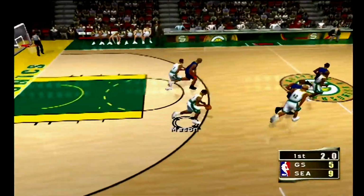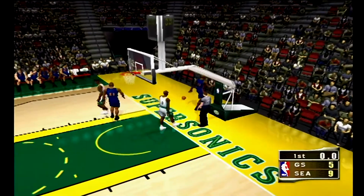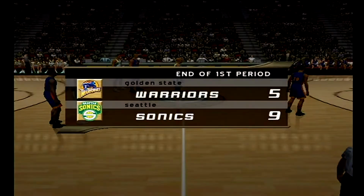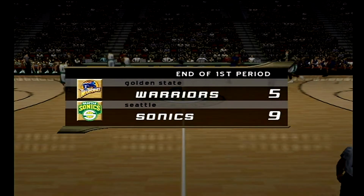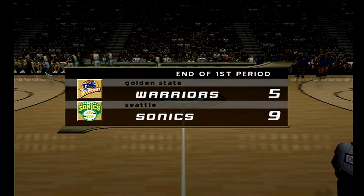Booth throws it in. Puts up a prayer. Mason can't get the buzzer beater to fall. I bet you he wishes he had that one back. There's the horn, and at the end of one, it's 9-5.